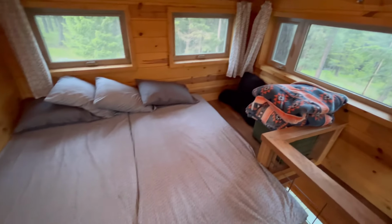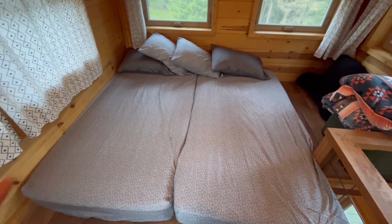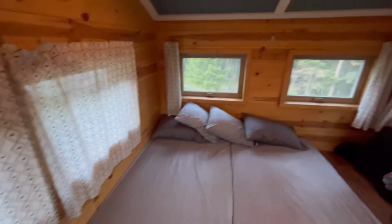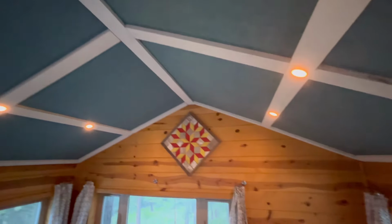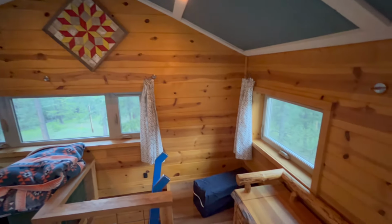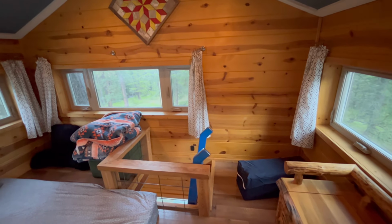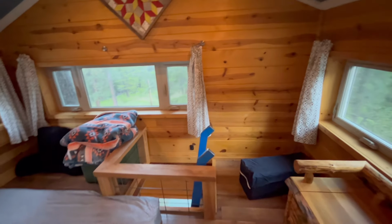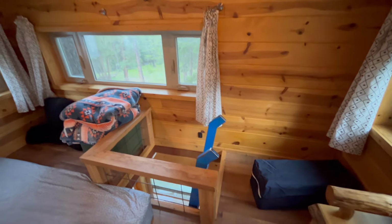So, and these beds can separate, so you can do separate beds if you needed to, but very, very cute, fun little tree house. Now, there is a shower, and it is an outdoor shower. So I'm going to go back downstairs, and then I will show you the shower.